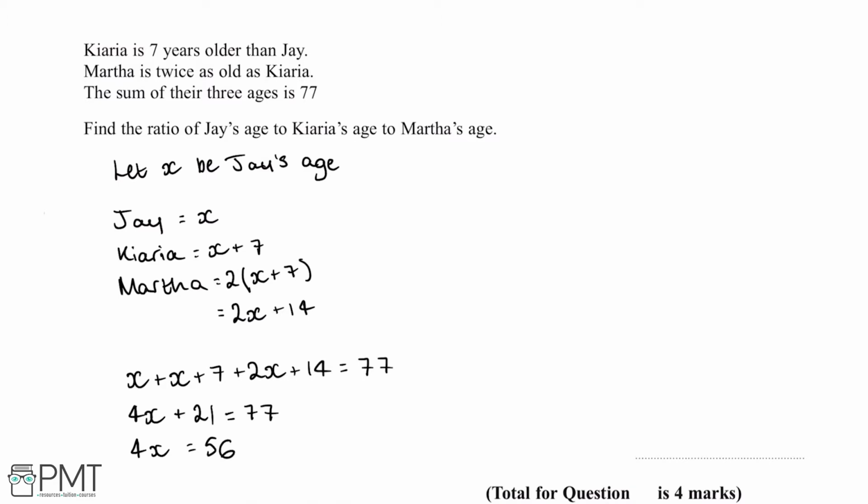Now in order to get x on its own on one side, we can divide both sides by 4. This gives us x equals 14. So working out what x is equal to is where your third mark comes from, and the thing we need to do for the final mark is work out the ratio. So we want to work out the ratio of Jay's age to Kyria's age to Martha's age.